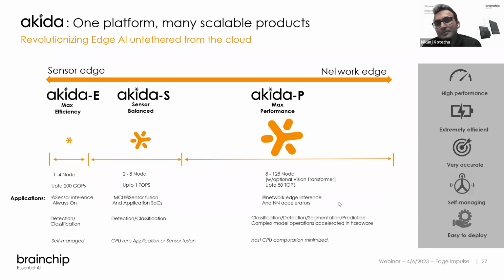And then the last one is the Akida P, which stands for max performance. These require very large compute, typically going from 8 to 128 nodes. These may or may not involve vision transformers as well. They address a very large market, with high-end input resolutions going up to even 4K, doing high-end object detection, tracking, and opening up new applications like segmentation, semantic segmentation, and so on and so forth.